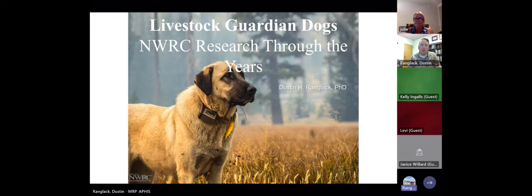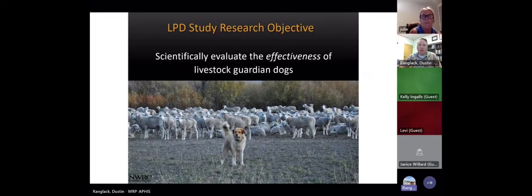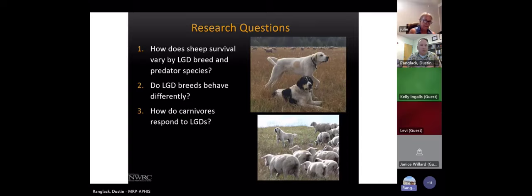And so that gave NWRC a real impetus to conduct some new work to scientifically evaluate the effectiveness of livestock guardian dogs on this modern landscape, and to evaluate some new breeds from Europe that were specifically imported from areas that had historically and currently were experiencing problems with depredations from wolves and brown bears, to try to react to that change in the predator landscape. That was the main objective of this overall study, but with specific questions surrounding how these different breeds behave differently and the impact that they have on sheep survival.